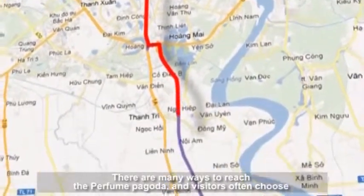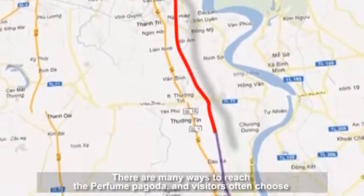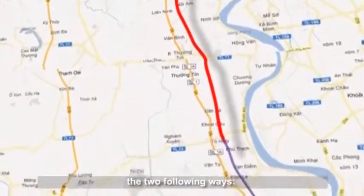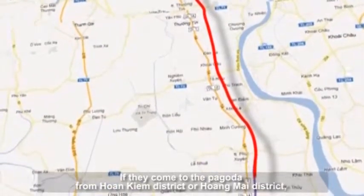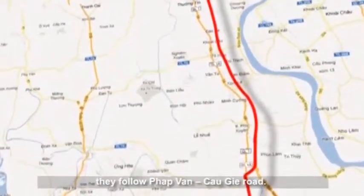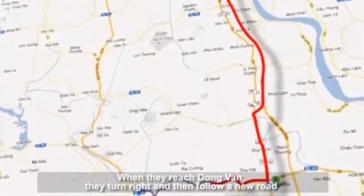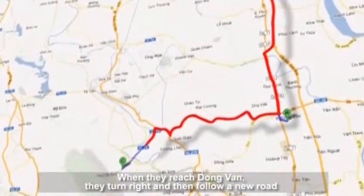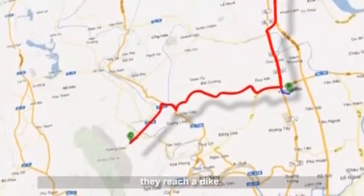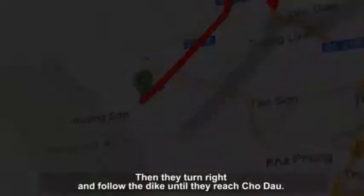There are many ways to reach the Perfume Pagoda, and visitors often choose the two following ways. If they come to the pagoda from Hong Kong District or Hong Mai District, they follow Phat Van Kaugi Road. When they reach Tung Van, they turn right and then follow a new road. They reach a dike. Then they turn right and follow the dike until they reach Cho Tau.